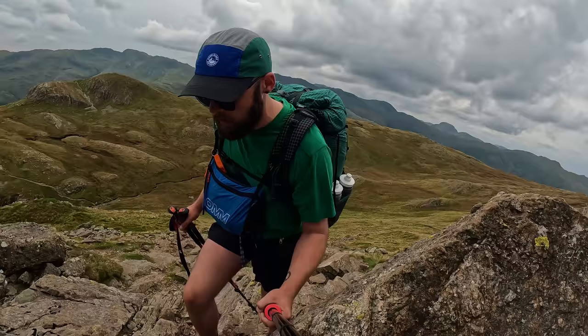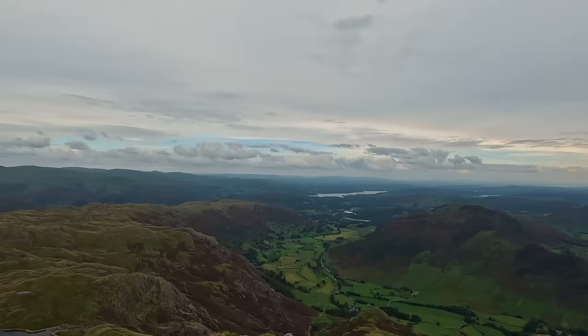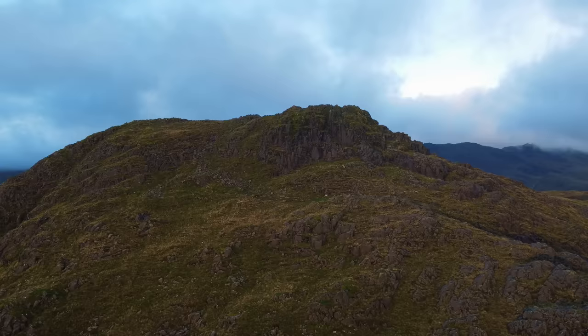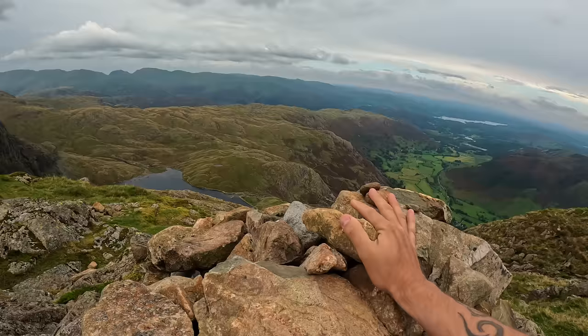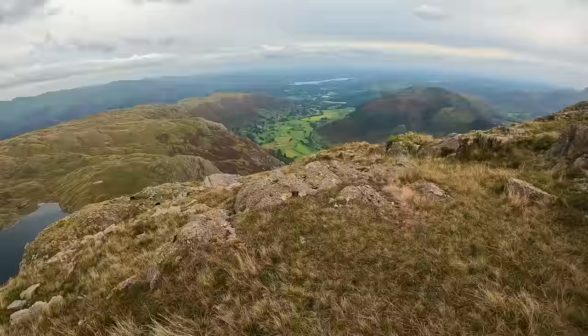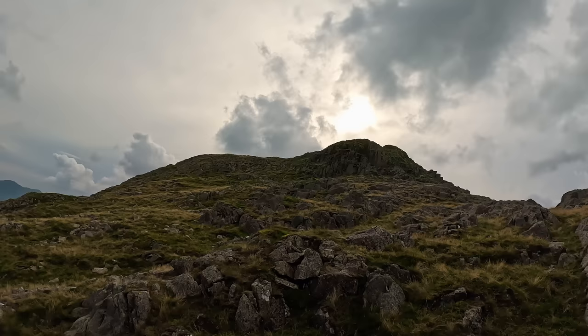Okay, now. The summit of Harrison Stickle. But this for a spot. A little flat section overlooking Stickle Tarn. Just off the summit of Harrison Stickle.